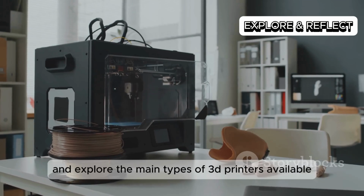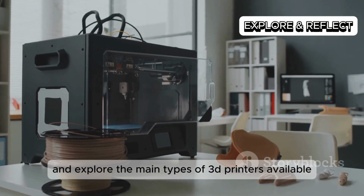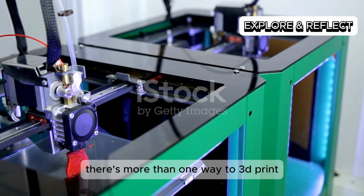Now let's delve deeper and explore the main types of 3D printers available today. There's more than one way to 3D print.